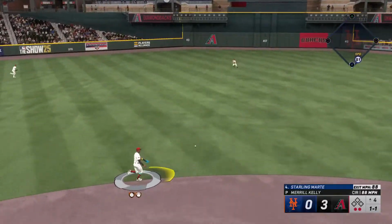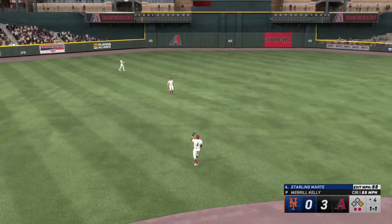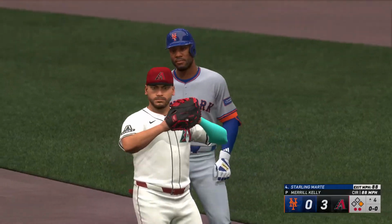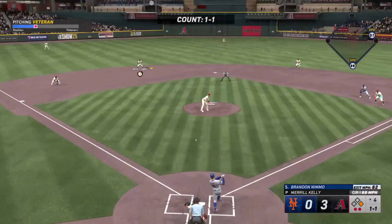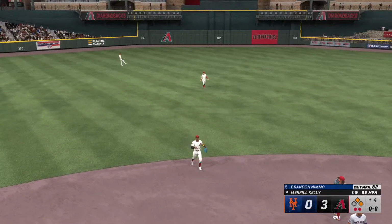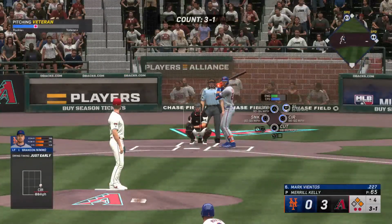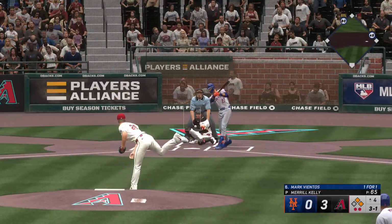Up the middle. And that one finds its way through. And that keeps the inning alive. Brandon Nimmo up now for the Mets. Swing and a ground ball, and that one gets through into center field. So that's 2 straight 2-out hits. Back-to-back base hits. Just kept it simple. Played pepper with the middle of the infield and took it back where it came from, and there was just no one there to knock it down.